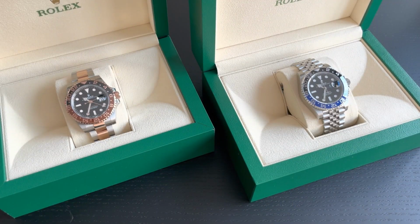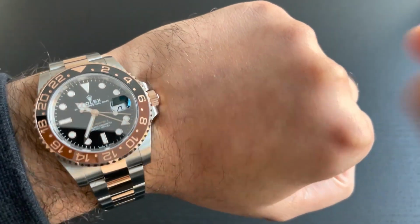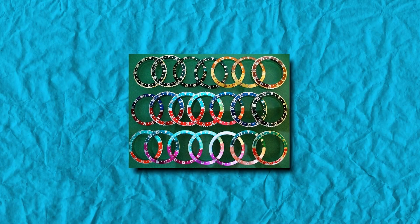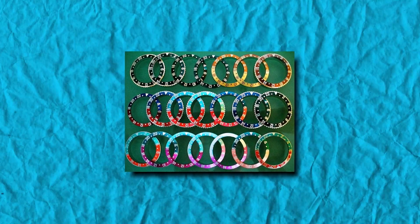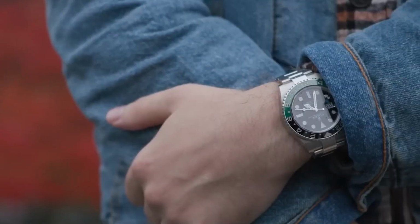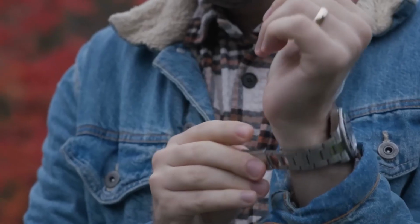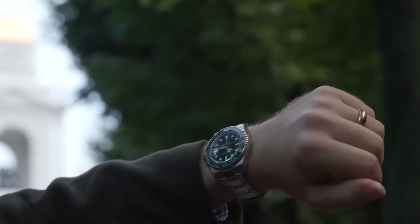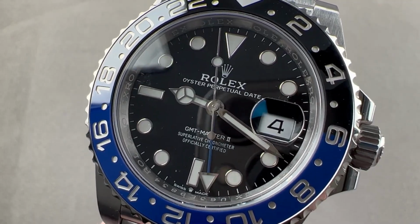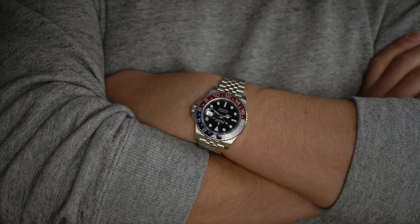The dial is available in a variety of colors and features applied hour markers and a simple, clean layout that is easy to read. The bezel is available in a variety of colors, including black and blue, red and black, and green and black. The design of the GMT Master II is classic and will never go out of style. It can be worn for any occasion.